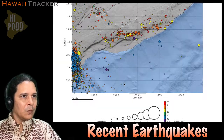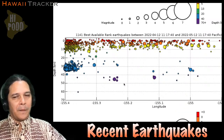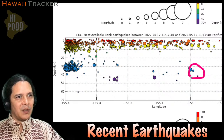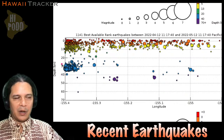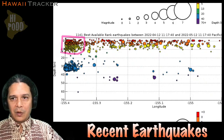So, looking at the cross section, here you can see some of these deeper earthquakes. There's one off to the side here, and then some of these other ones coming shallowing upwards here. And Pāhala is this cluster right over here. Right, and lots of shallow earthquakes have been occurring over top of it as well.